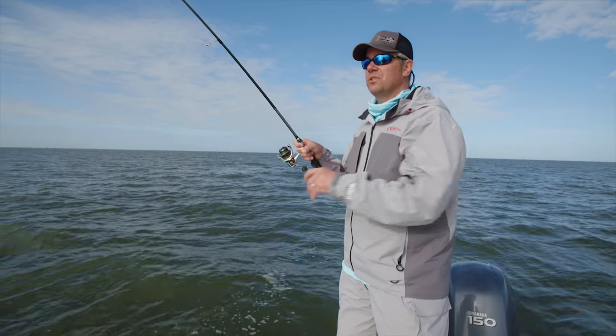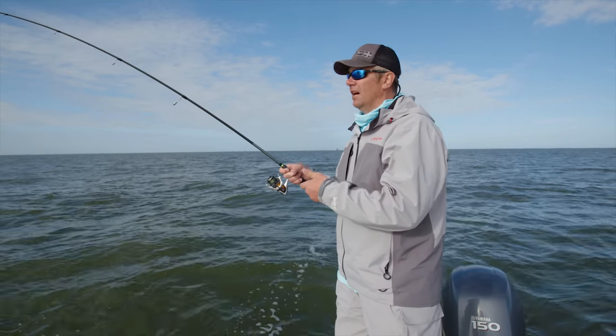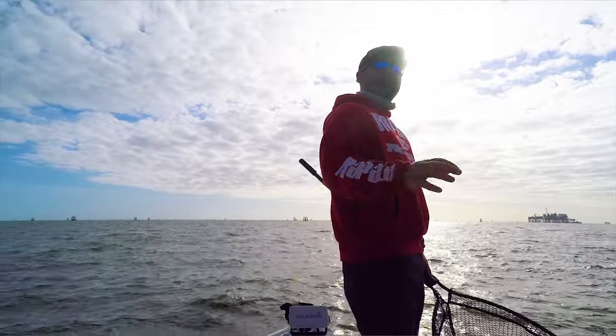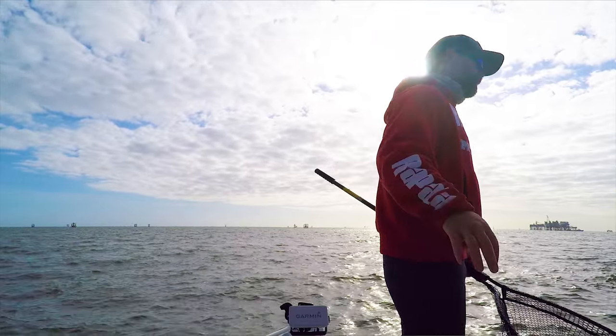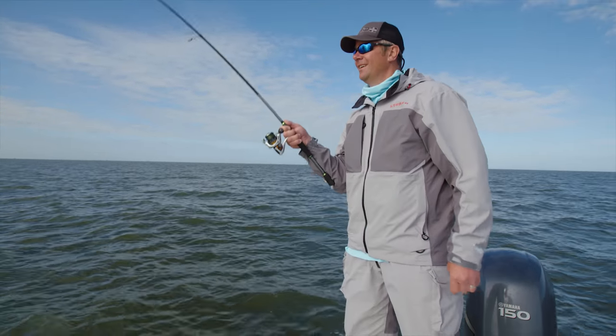Color, anything with a chartreuse tail seems to work. And on the rods, this is a medium heavy Helios. I think they're 7'1". Yeah, I like right around that. 7'1", 7'2" is great for pretty much all inshore stuff. And then obviously you're gonna need a good reel because they do rip some line.